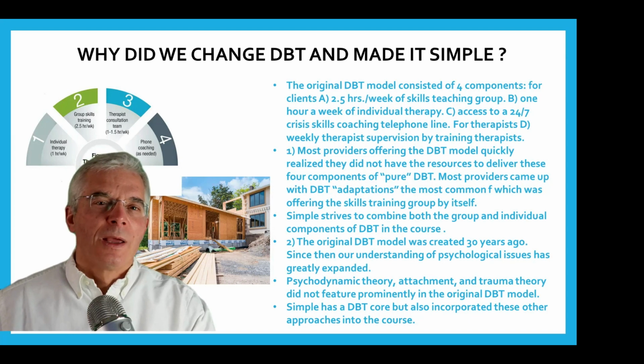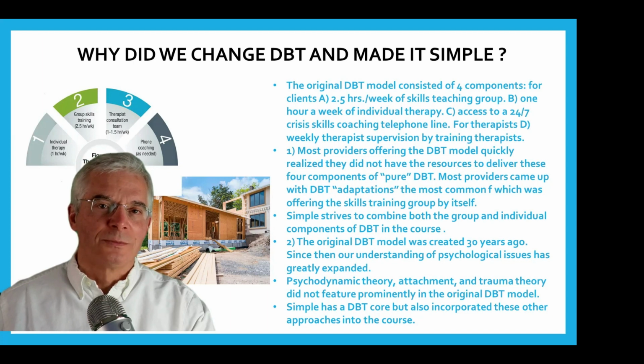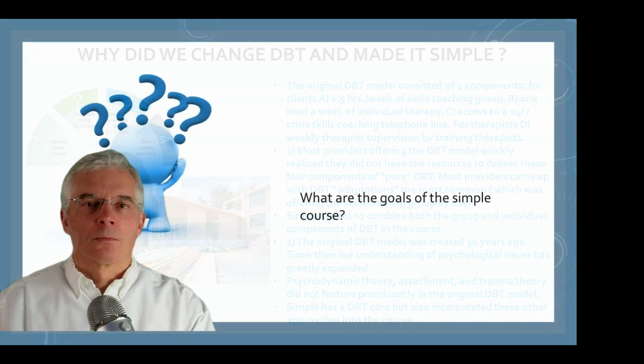Reason 2. The original DBT model was created 30 years ago. Since that time, our understanding of psychological issues has greatly evolved. Psychodynamic theory, attachment, and trauma theory did not feature prominently in the original DBT model. Simple has a DBT core, but also incorporates these other approaches.